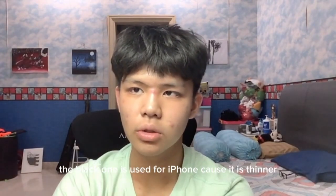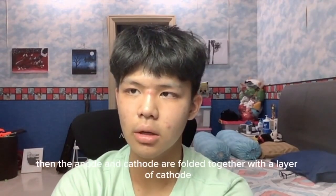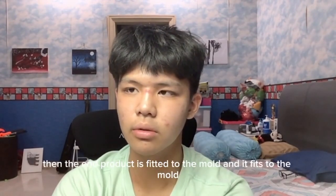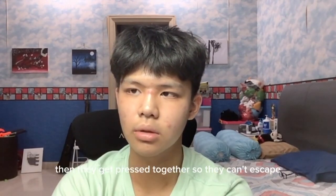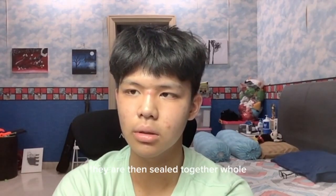The black one is used for iPhone because it is thinner, the silver one is just a normal one. When they finish molding, the anode and cathode are folded together, with a layer of cathode, then a layer of anode. After that, the end product is fitted to the mold. Then they get pressed together so they can't escape. After they are pressed together, they are sealed.